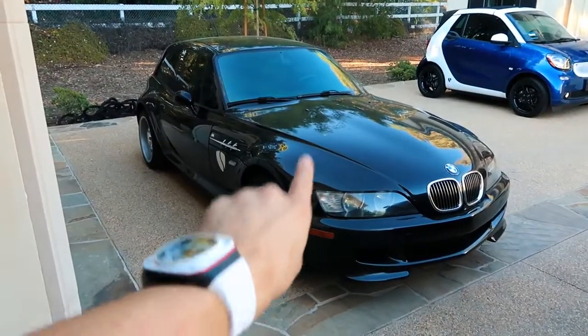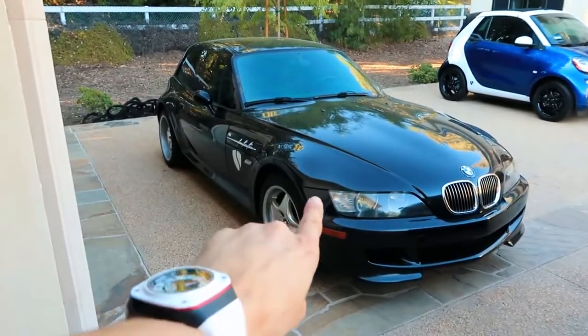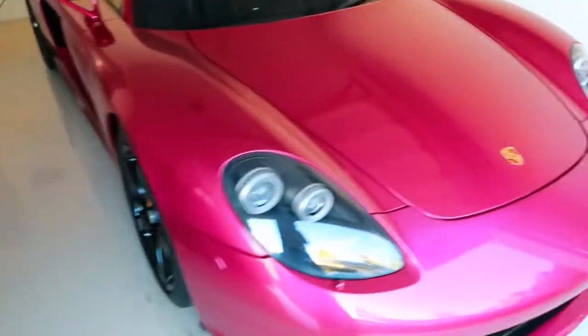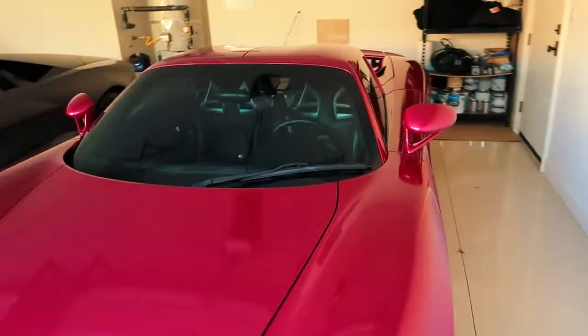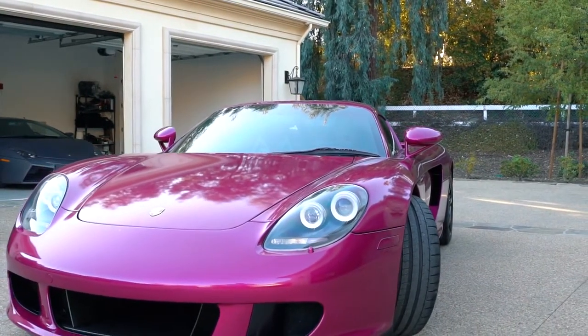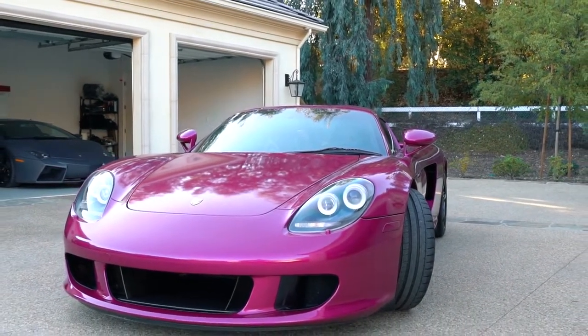And from one old school legend and hero to the next one. This right here is a 2005 Carrera GT. The 2005 Carrera GT is just simply one of my most favorite cars of all time. No matter what year you're gonna throw a Carrera GT at me, I have no problem either way. I'll take it, thank you very much.